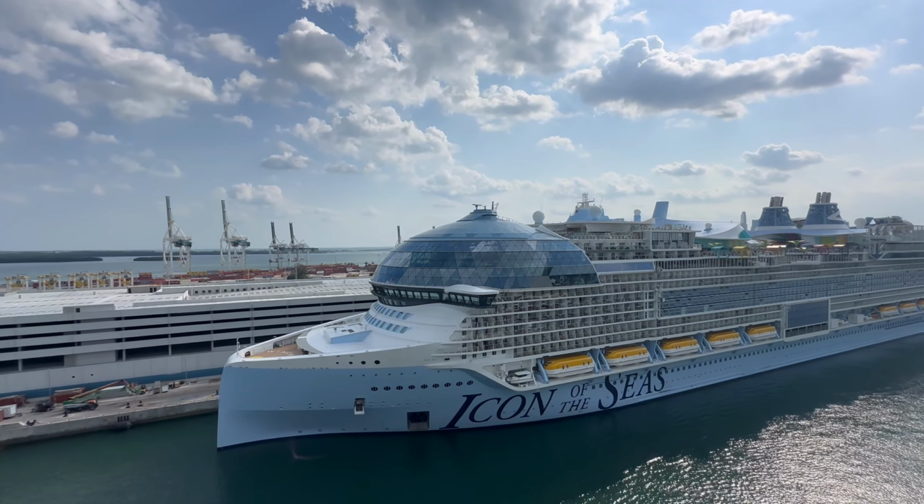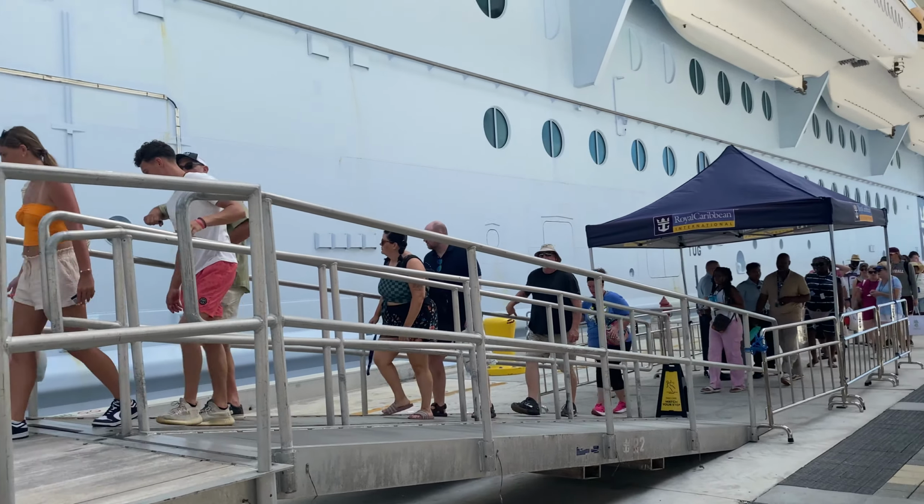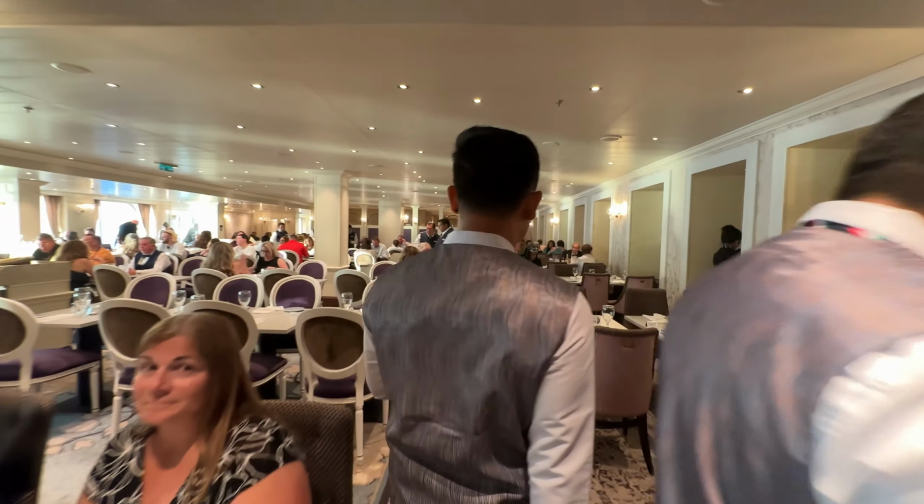Rerouting a cruise ship due to bad weather isn't as simple as changing lanes on a highway. You've got to remember, cruise ships are huge. They carry thousands of passengers and crew and offer a plethora of amenities from restaurants and swimming pools to bars and theaters. They are essentially floating cities, and changing itineraries requires meticulous planning and coordination.